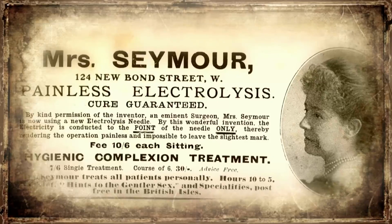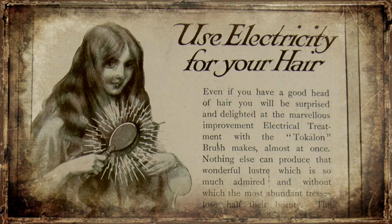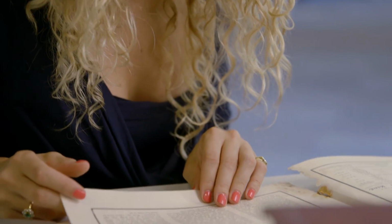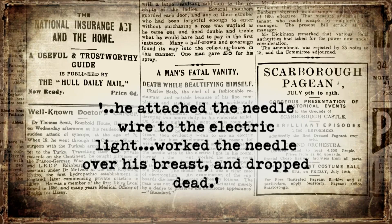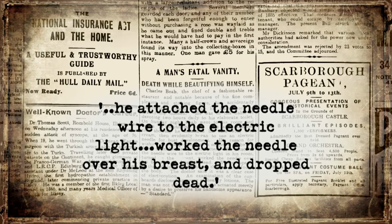Some of the things Edwardians got up to in their own homes revealed how little they understood this deadly force. To my amazement, I even found an extraordinary headline in the Daily Mail. A man accidentally electrocuted himself during his daily beautifying routine. He was using an electrical gadget which was plugged in at the mains and was designed to enhance and inflate his pecs. A man's fatal vanity. He attached a needle wire to the electric light, worked the needle over his breast, and dropped dead.